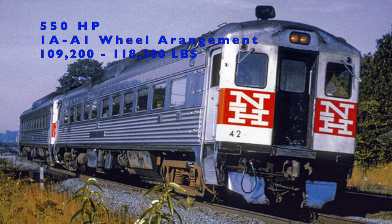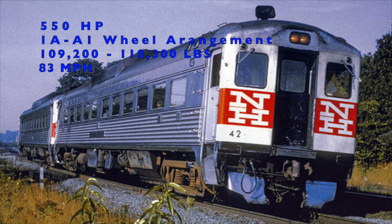On level track, the RDC could hit 45 miles per hour in 60 seconds and 80 miles per hour in just under 4 minutes, and they would go on to hit a top speed of 83 miles per hour. Using disc brakes that Budd had pioneered on their earlier Streamliner equipment, the RDC could decelerate at 2.8 miles per hour per second. The first demonstrator unit toured the country, gathering interest and orders from several railroads. It started service on the Pennsylvania Railroad, and they were very impressed with the model.